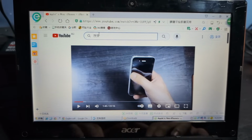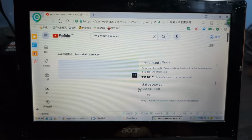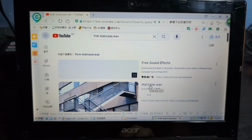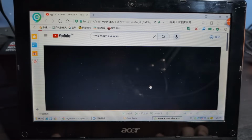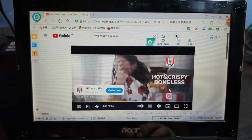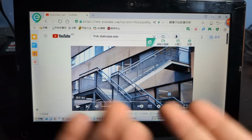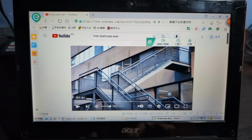Alright, let's search up Frock, because we have something else to try. Oh, I see it. Staircase.wav. Let's go. Reason why I'm playing this is because this is the speaker test. Cool. KFC. Yep. Oh, hold on. It's gonna load the web page. Let's give it a moment. Let's hear the beautiful speakers of this netbook.